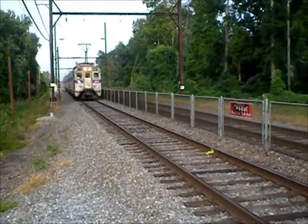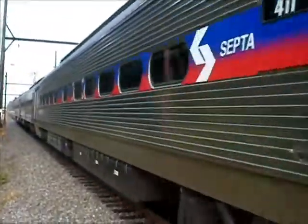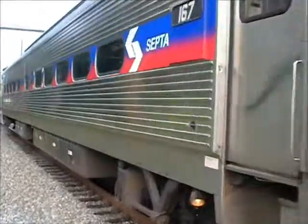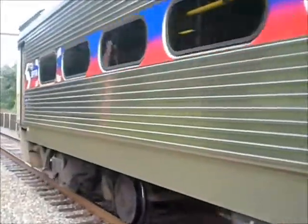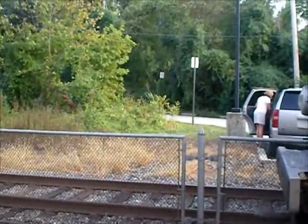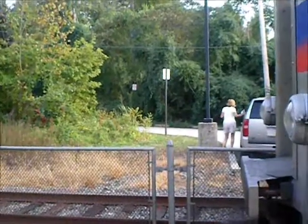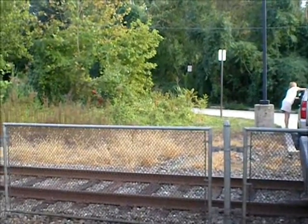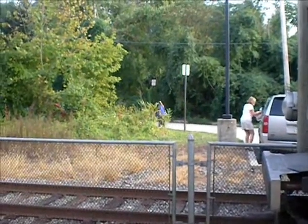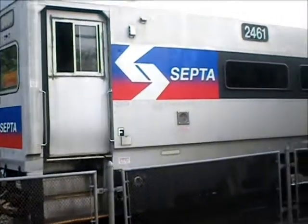Here comes the Elwyn train. Rail cars 294, 411, 168, 167. Just clear enough to catch the Bombardier set leaving. All right, he actually took off. They're both taking off at the same time.